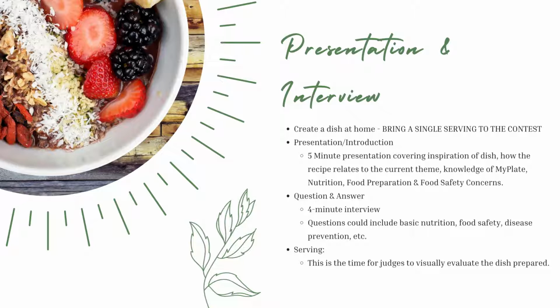For the presentation, the kids will have 5 minutes to present their dish, covering the inspiration of the dish, how the recipe relates to this year's theme, which again is backyard barbecue, their knowledge of MyPlate, and that's all portions of MyPlate, not just the portions in your dish, the different nutrients in your dish, as well as how you prepared your dish, and the different food safety concerns you had to work through while preparing it. Following that 5-minute presentation, you have a 4-minute interview with judges, which is kind of a question and answer type thing.